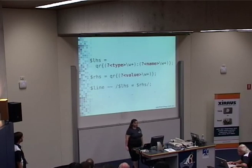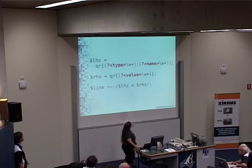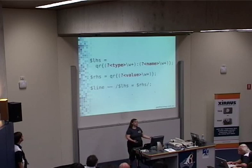To capture into %+, we name our captures like this. Question mark, and then the name. Question mark, and then the name. If we have multiple captures with the same name, then they go into an array reference stored in the special hash called %-.